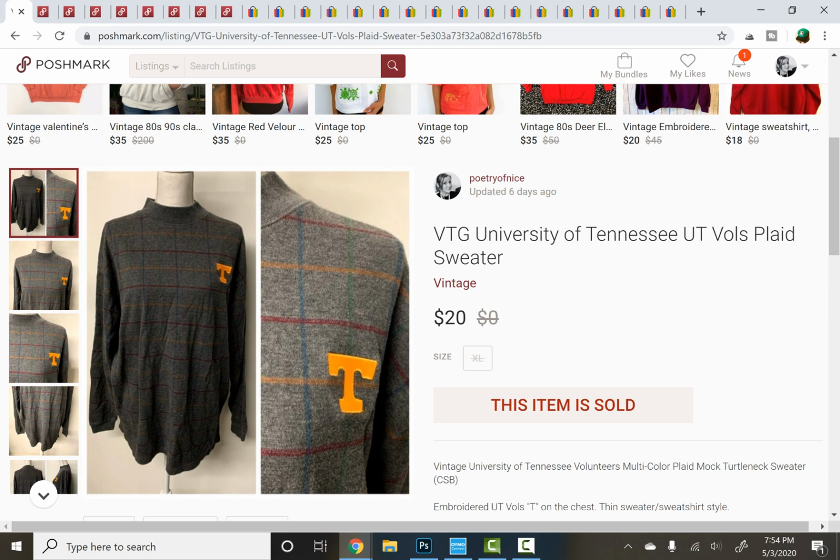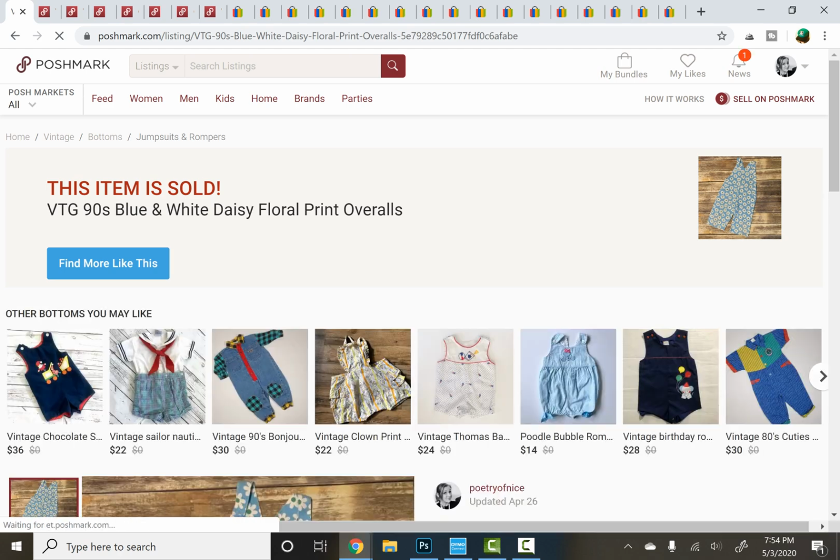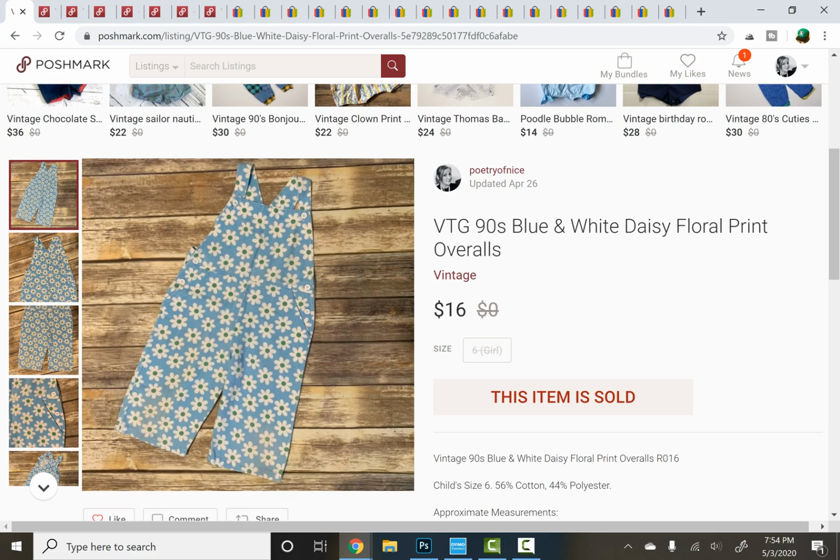Anyway, so Poshmark, some vintage items. Another UT, University of Tennessee item, a plaid mock turtleneck sweatshirt. This sold for $20. It's kind of out of season for me selling these items. Usually I sell them around August or into fall, when collegiate football season is kicking off. But hey, I will definitely take the sale. Absolutely. And that one was listed for, I think, about 3 months.